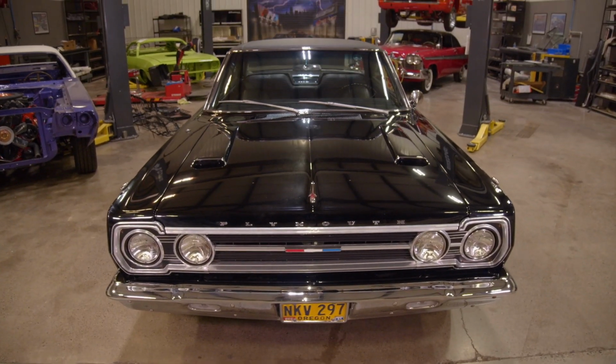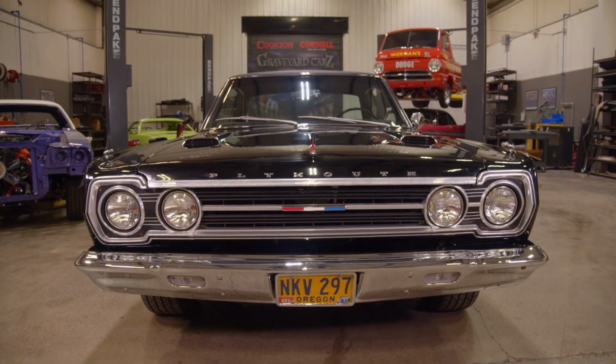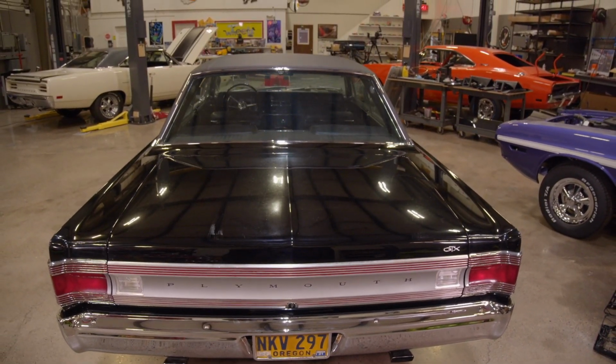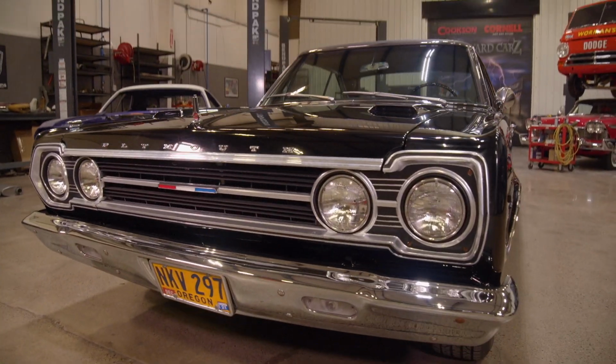So back then I was doing a car a year. At the best, I was doing a car a year. That was one of those cars. So we did a complete restoration transformation over to a GTX. Started life as a 318 automatic Sport Satellite, ended life as a tribute to a GTX 440 Super Commando automatic transmission, black on black.